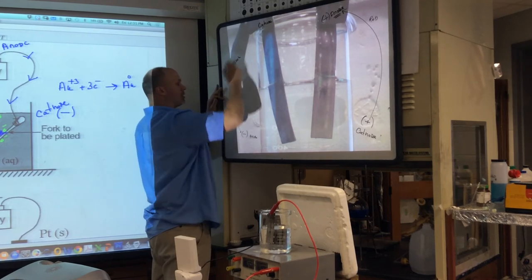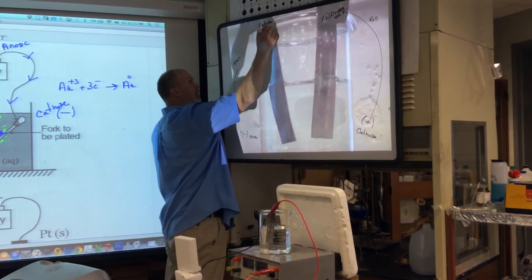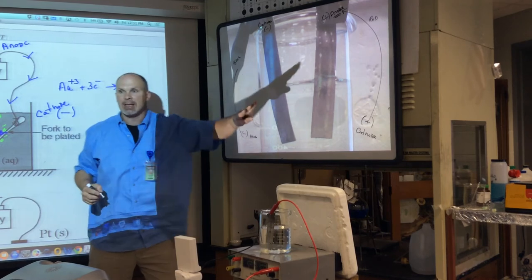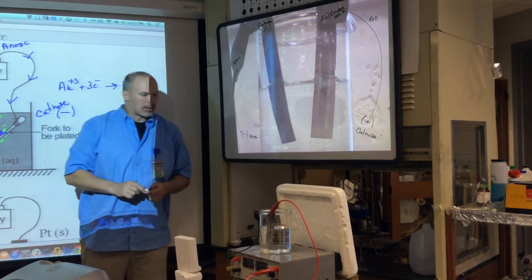And it has to be what charge? No. The battery makes it happen. Cathode is positive in the battery, but in the electrolytic cell, it's the bat. I cut these leads, these have no charge. Okay, now, let's turn on the juice.